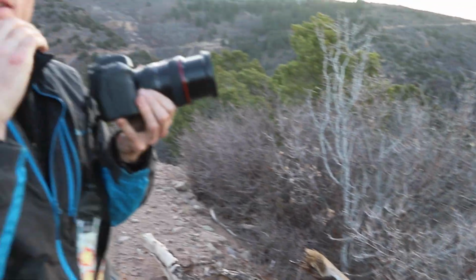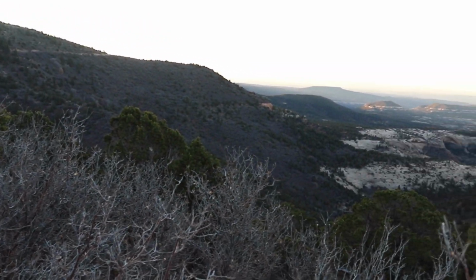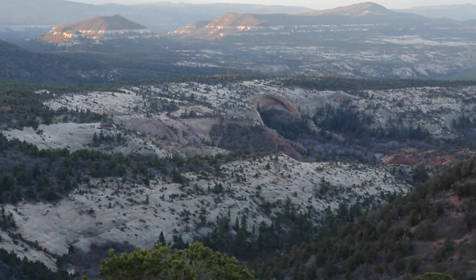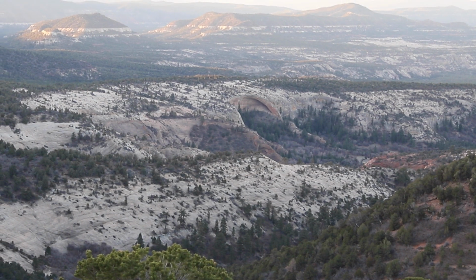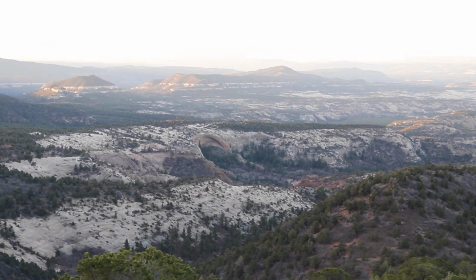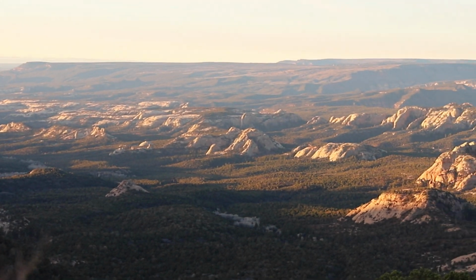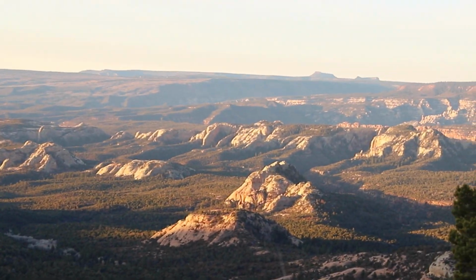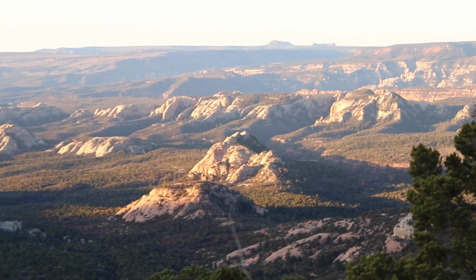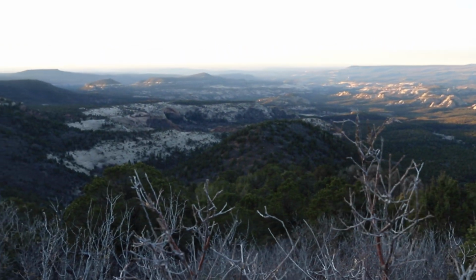So we had to stop again and get some more pictures because check out this view. That's ridiculous. Look down there how it's almost making an arch. I mean, there's a big cutout there. I don't know if it's on the other side. You got the mountains way off in the distance. All that amazing terrain. And then over here you got our friends Bears Ears. It's beautiful.